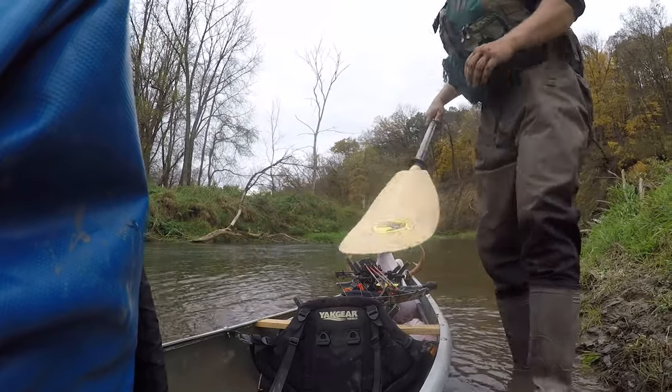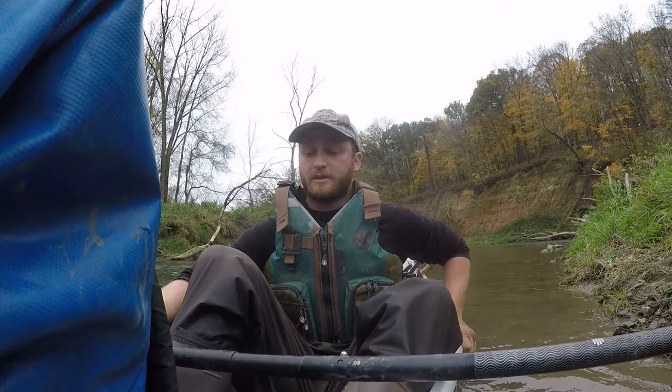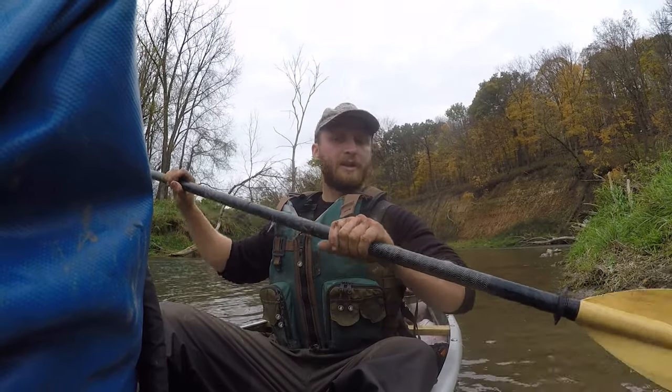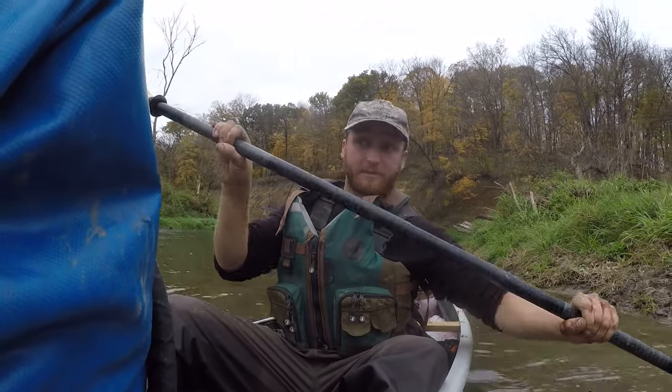I've got a lot of extra weight in here. Holy cow. But I will tell you that even though this looks like a real pain in the neck, this is actually a whole lot easier than dragging him two miles. That's for sure. Okay. Well, I'll get off the shallow stuff.